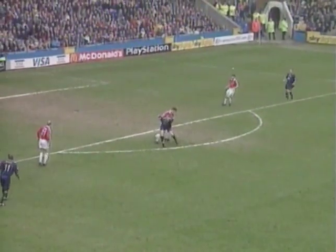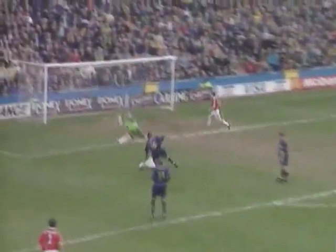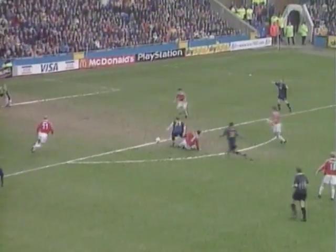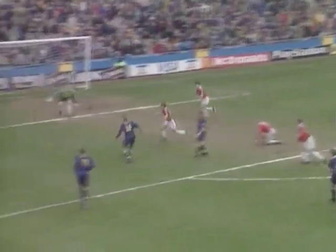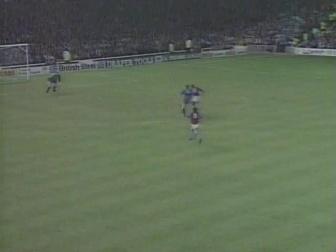Another situation which calls for cool nerves and great composure, with the shot coming in from a very short distance, but by staying on his feet, our goalkeeper is able to make the save. Another stay on the feet situation, as the play builds up and the defender is beaten. The goalkeeper retains his composure and retains his body shape, stays on his feet, and eventually charges down the potential goal-scoring shot.